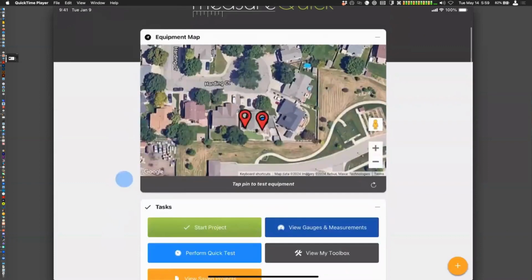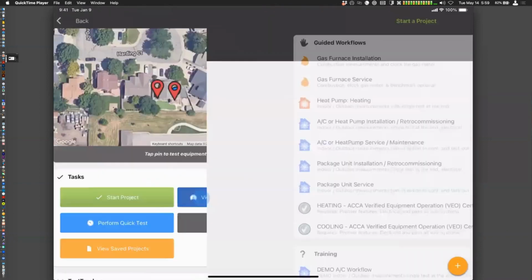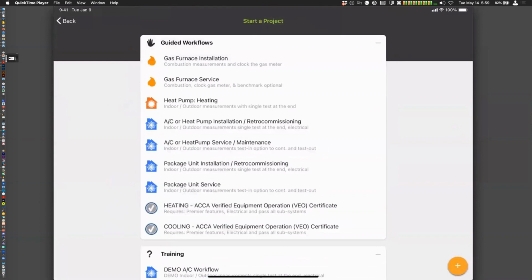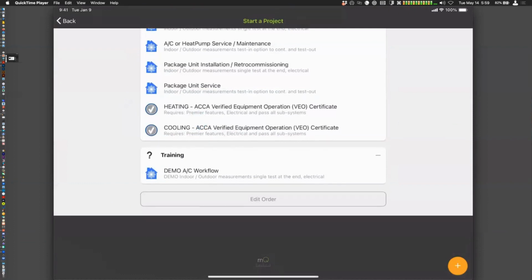One of the things I want to show you, this is new, is this new start project concept. These are at the top of these guided workflows that actually give you step-by-step information. I got rid of all of the extra options because the guided workflows look a lot like the regular workflows, so it's kind of confusing, but the top is always your guided workflows. If you scroll all the way to the bottom, this is this new thing we got here. It's built-in training.